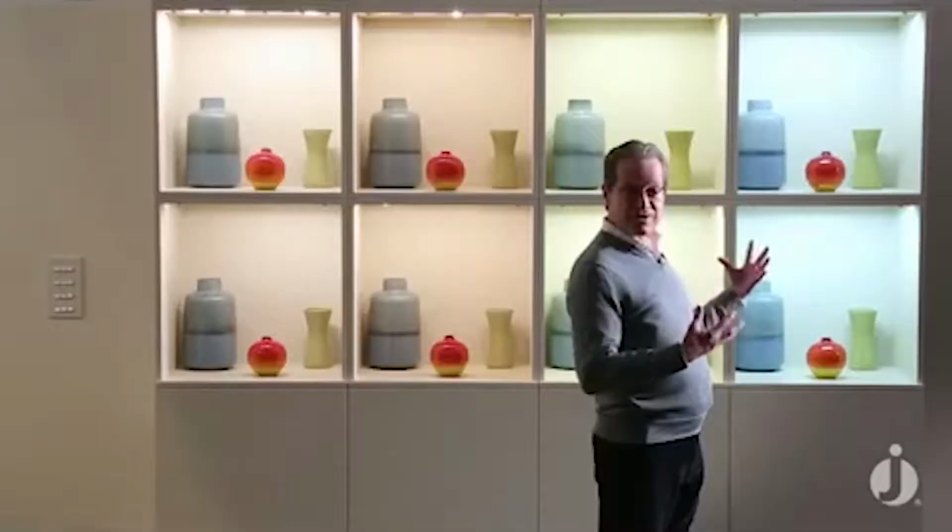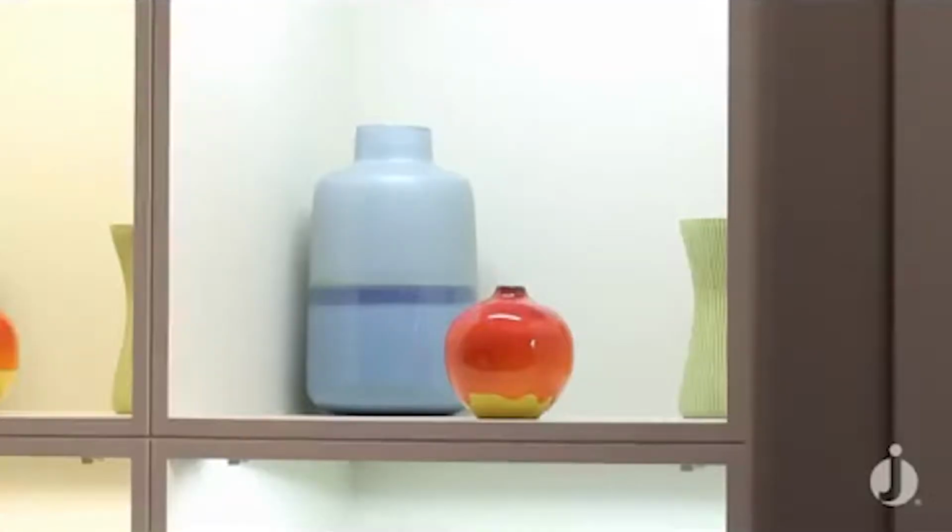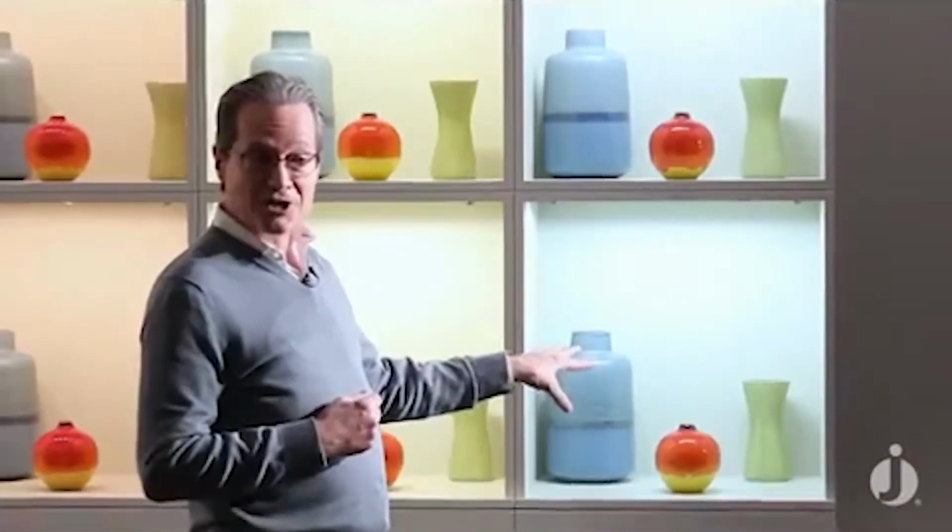Think about your office that you might work in. Things tend to look very much like we see here, with a very cool quality of fluorescent rendering things flat. The blue vase looks great, but not so much on the warm red-orange top. So remember, warm versus cool, flat versus shadow.